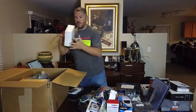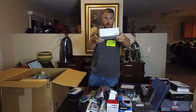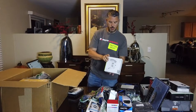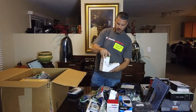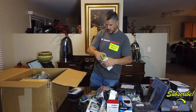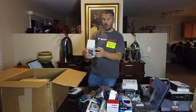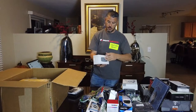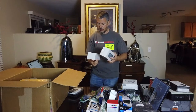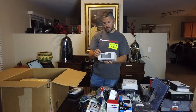Xbox One controller. It's like brand new. It's been opened. Oh, no, it's there. That's kind of cool, a controller. Xbox One controller. Bluetooth speaker. I don't know the brand. China special. Voss.